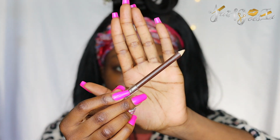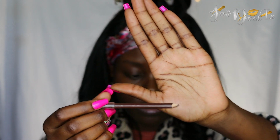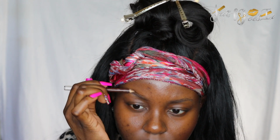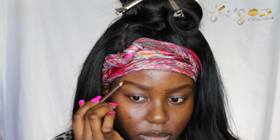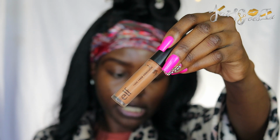So I'm going to start off with my eyebrows. I'm going to be using my Wet n Wild eyebrow pencil in the shade Simma Brown to fill in my eyebrows. So I'm going to use my e.l.f. 16-Hour Camo Concealer in the shade Deep Cinnamon to clean up my brows.